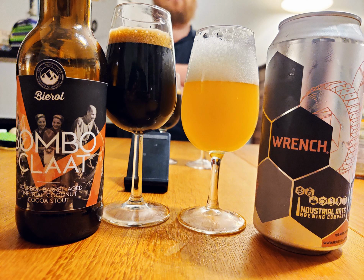So yeah, if you can find Bierol Bombo Claat, definitely search it out. Warning, you need to get the Bombo Claat bourbon barrel aged. Yes. There's a non-bourbon Bombo Claat and we cannot vouch for that one. It'll probably be good too.